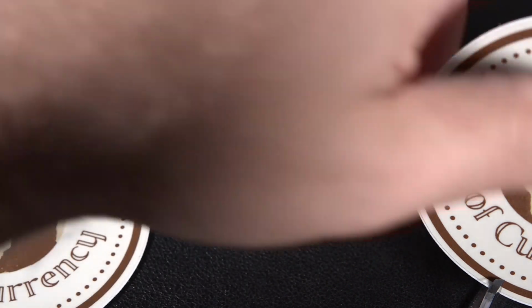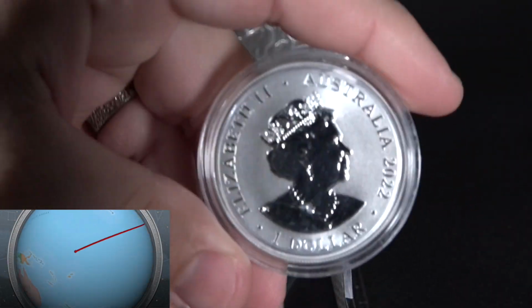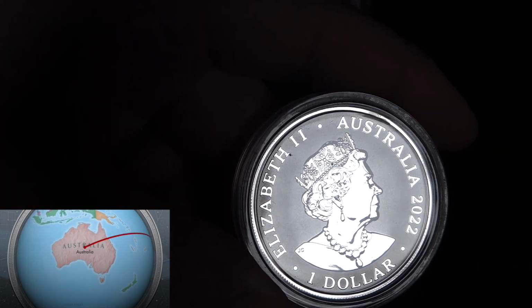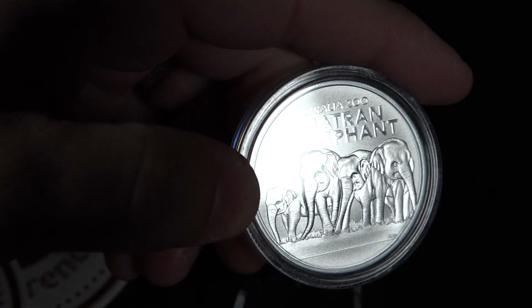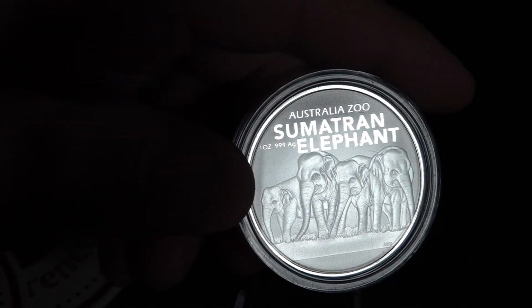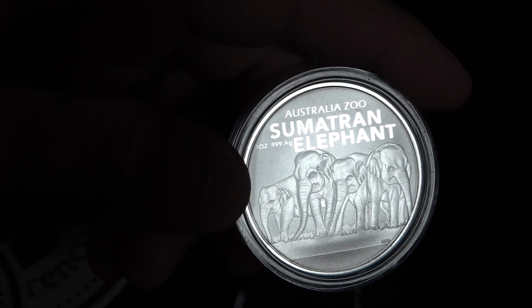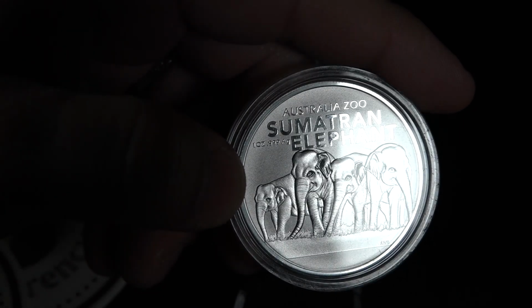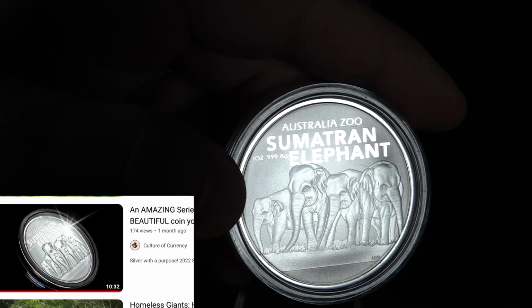Part 78B takes us to Australia, where we look at a series that highlights 2 amazing things in one coin. This is the Sumatran elephant coin that is minted by the Royal Australian Mint as part of the Australian Zoo series. This series highlights actual fauna from their zoo, which hopefully will bring some awareness to why this species needs attention, as I have done in this video over the Sumatran elephant.